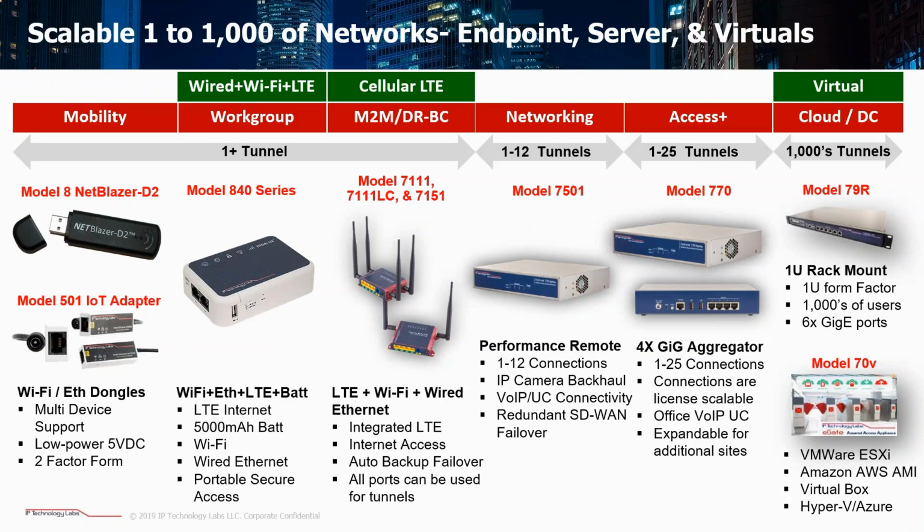Here's a snapshot of our product line today. We offer appliances that range from small dongles to appliances with integrated cellular to large capacity servers running in virtual environments or in popular cloud services like Amazon AWS and Azure. Also, all of our appliances are fully managed via out-of-band management system. Also, our appliances are compatible with each other and they all can run IPShare. So you can mix and match as your application is requiring.